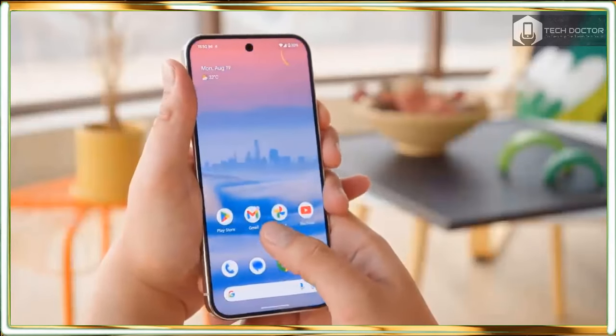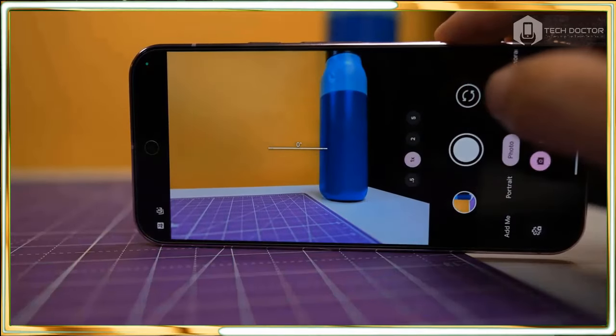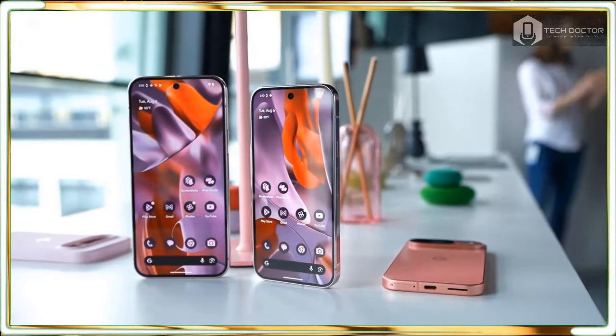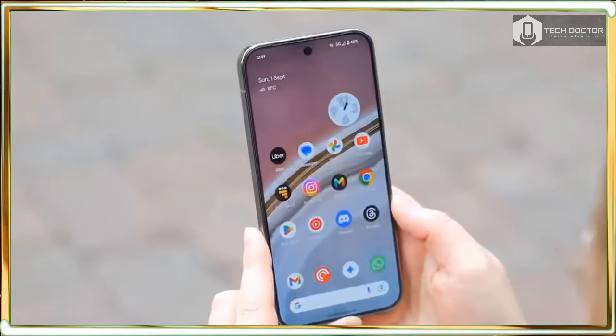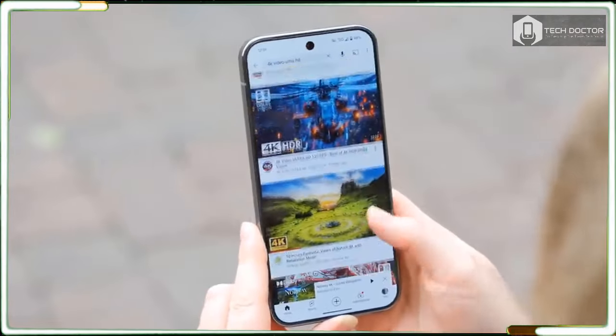Usually, Pixel devices launch with the latest version of Android, but Google's choosing to launch the new Pixel 9 lineup with Android 14 as opposed to Android 15. I know there are people who are on the fence about this decision, but I'm not. Yes, there are certainly new features that accompany Android 15, but the new exclusive Pixel features are enough to tide me over.